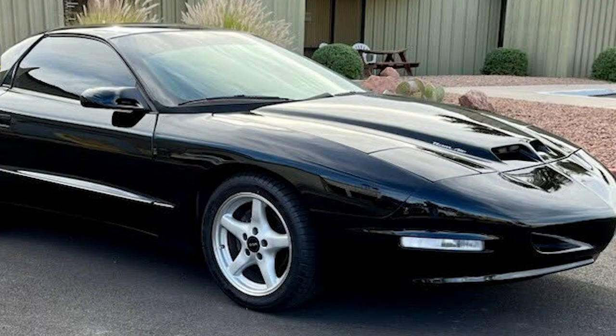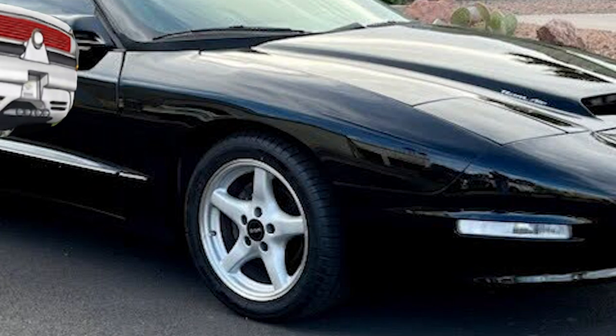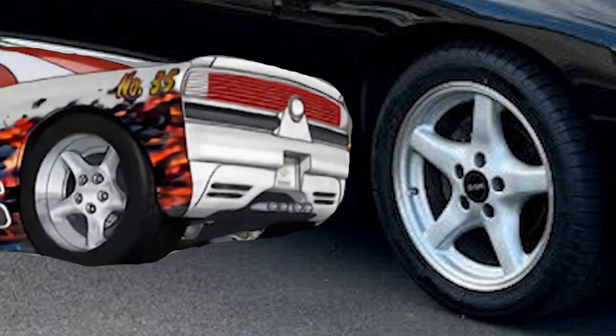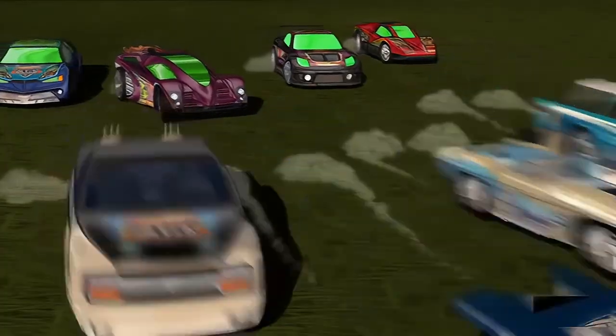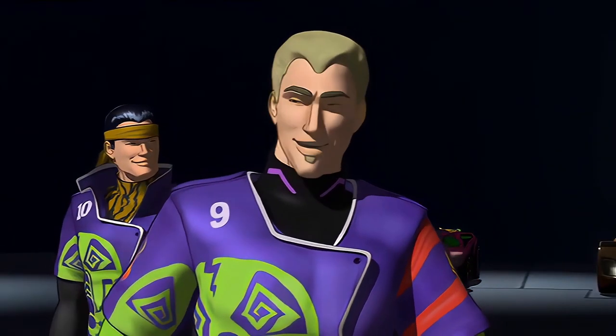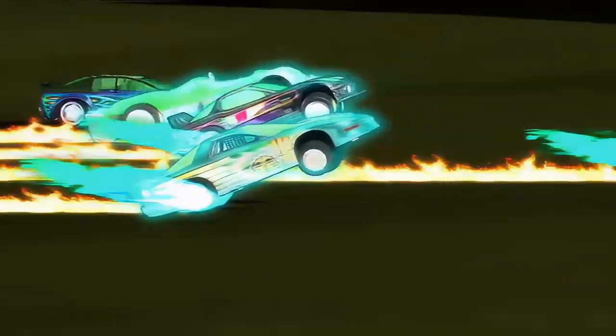A fun tidbit of information about the Firebird is that the real car's wheels are the wheel which the film uses as 5 spokes. Talk about art imitating life. The Street Breed really did have some interesting bases from all across automotive history, which to me was pretty unexpected given that the team is literally named Street Breed.